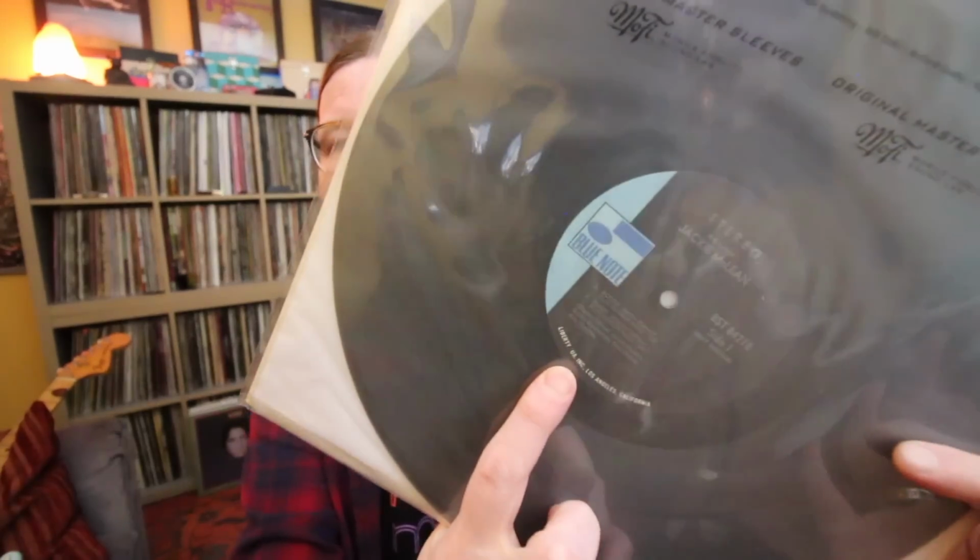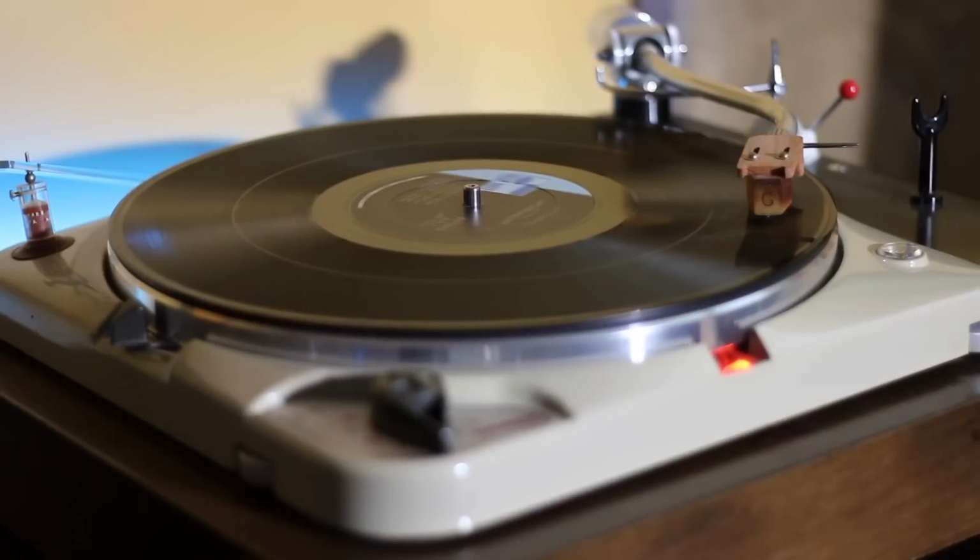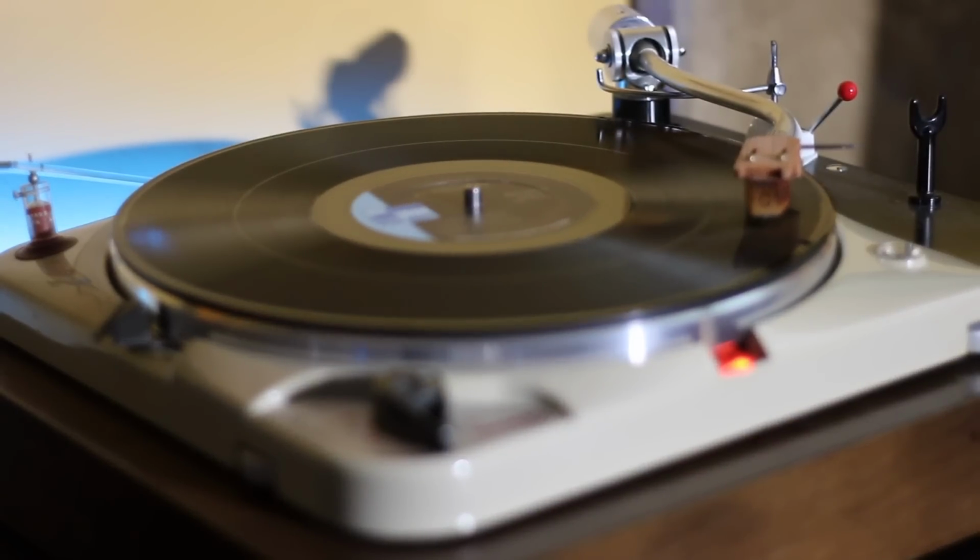Jackie McLean, Action. Wow. As I mentioned before, it is on that sky blue and black Blue Note label. I like that. This is clean as a pin. And killer lineup. You got Charles Tolliver on trumpet, Bobby Hutcherson on the vibes, Cecil McBee on the bass, and Billy Higgins on the drums.